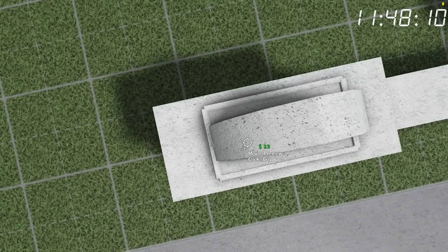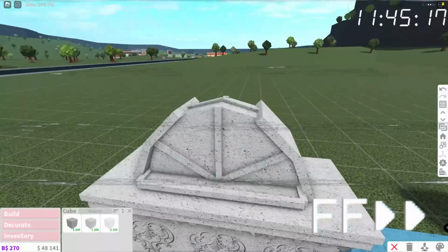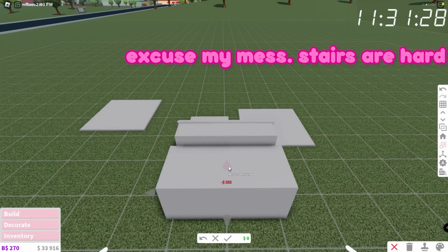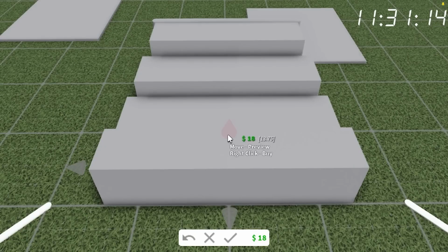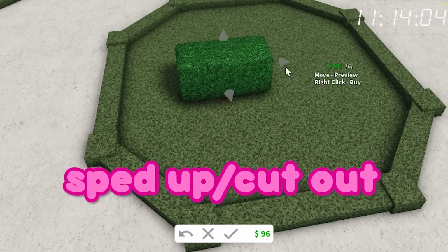I didn't realize how slow I was at doing some things. I spent the first 25 minutes just working on the front fence. By the way, some of this is going to be sped up. Actually, not some of this. A lot of this, if not all of this, is going to be sped up in some way.